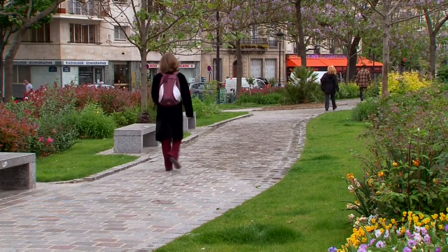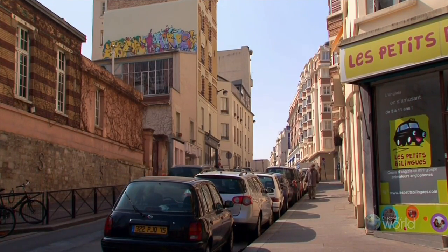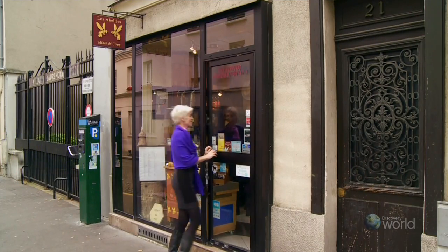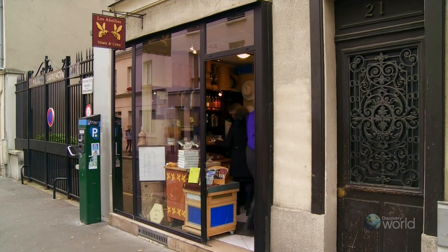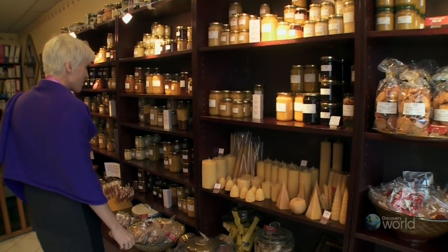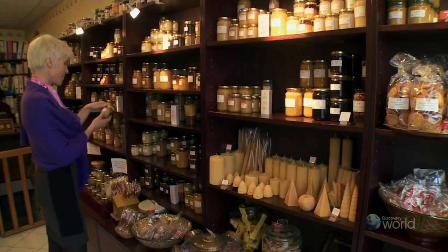Welcome back to fascinating food-filled Paris. We're exploring the neighborhood around metro stop Place d'Italie in the 13th arrondissement. This is one of my favorite local shops, Les Abeilles, on the Rue de la Butte aux Cailles. For over 20 years, Les Abeilles has been the hive of activity for all things bee-related.